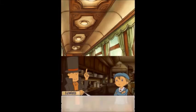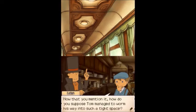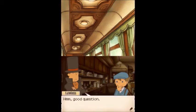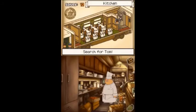Just wondering, Pedro, since I never failed on this puzzle, if you do trip up on this puzzle one time, is there a different line of dialogue? I actually never tripped in this one either, so I'm afraid I can't answer that question. Is Layton falling asleep? No, he's deep in thought.